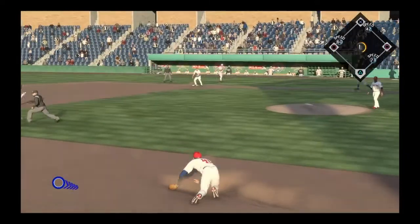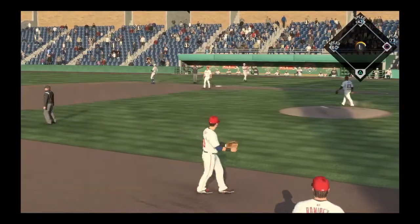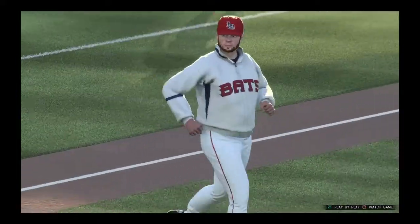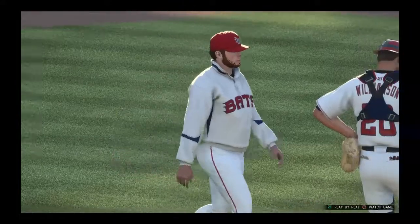Gets dirty and gloves it to first. Not in time. Oh, love the effort, though. Remarkable play just to stop that ball, but it's going to go into the books as a hit, and the leadoff man is aboard.